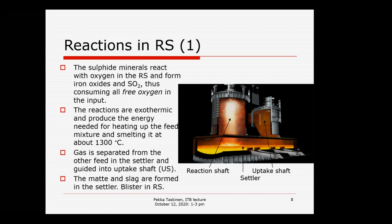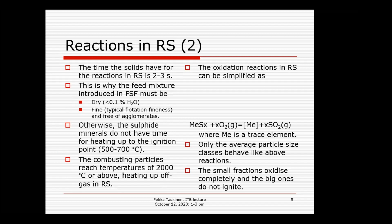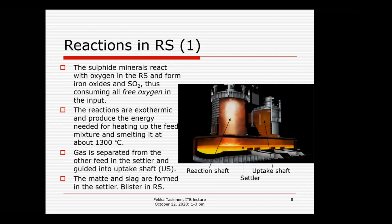And in matte making smelters, the actual formation of slag and matte is taking place on the upper surface of the settler melt, so to say, and also blister. In blister processes, the final slag formation is taking place in the settler. Actually, the copper is formed in the reaction shaft in direct to blister processes. So what kind of processing unit is this reaction shaft?